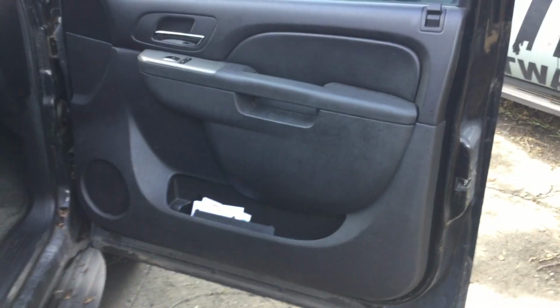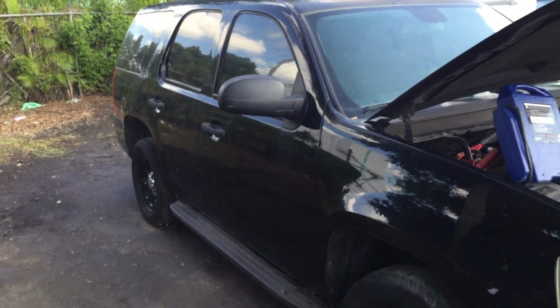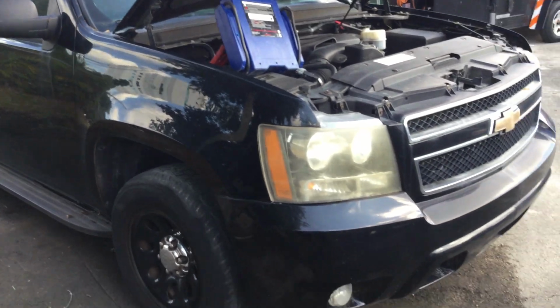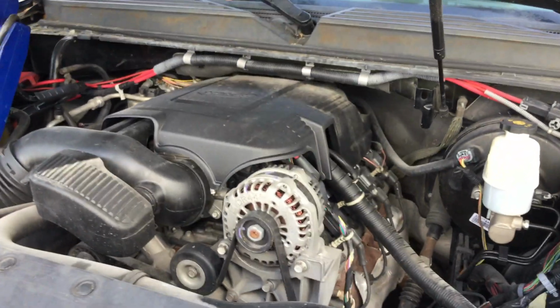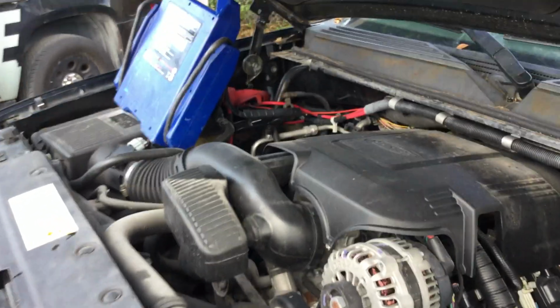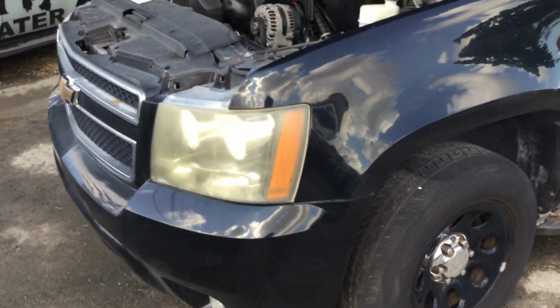Passenger seat looks good. Carpet looks nice. All the door panels are in place. They all appear to be in good shape. And again, the body is very straight. This truck should clean up well. It will need a motor, it will need mechanical work. Motor, automatic transmission, and exhaust all appear to be complete. This one doesn't look like it was picked at for parts.